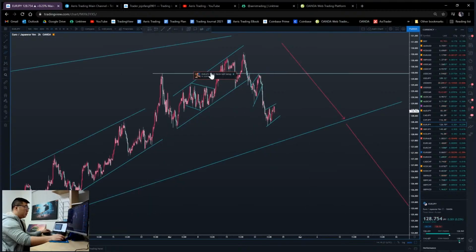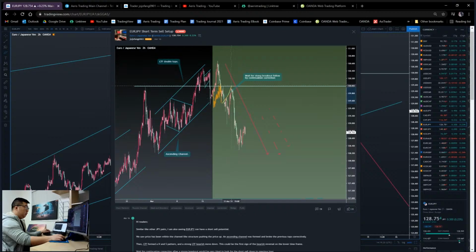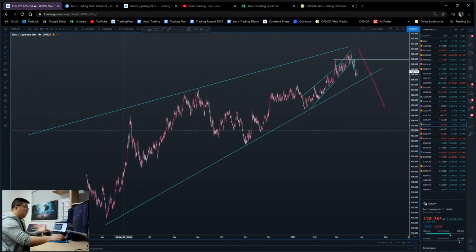So Euro Yen, I think some of you are in Euro Yen. The yen pairs are pretty much identical. If you're choosing some, you should be getting in on one of these. So we broke all of this ascending channel, very similar to Aussie Yen. We impulse, correction, impulse down. Now we're just seeing if there's going to be another correction here to push the price lower. It looks exactly like Aussie Yen or pretty much every other yen pair. Again, it's if the price can break out of this higher time frame rising wedge.